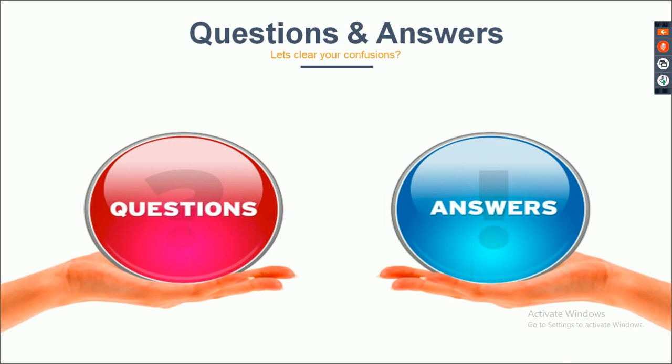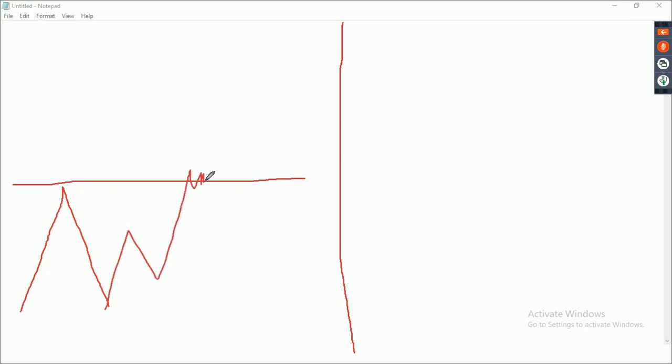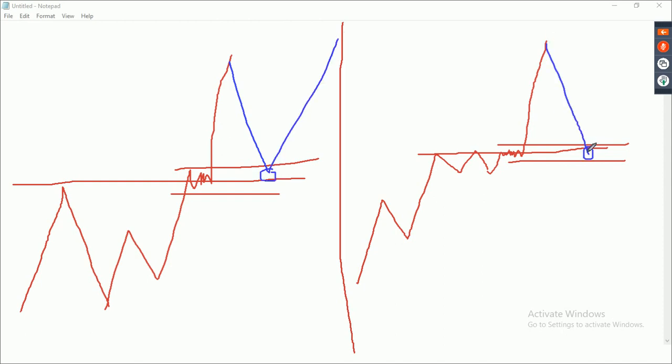Now I come to Q&A. Before that, I want to show you something. This is just to differentiate and make you understand the thought process of minor and major SR. This is a flag limit. Now case 2. Now friends, apply your intelligence and tell me which is the best trade, and tell me why.